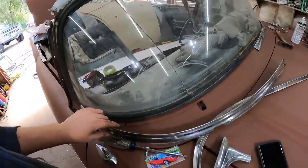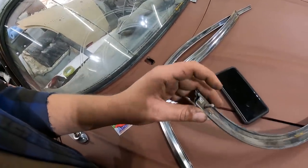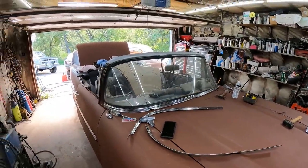And then there's a couple of holes there. With this little piece, this is the wrong side, but I grabbed it for this piece, slide on here, and that'll hold the trim together on the window. So I think we'll do that.